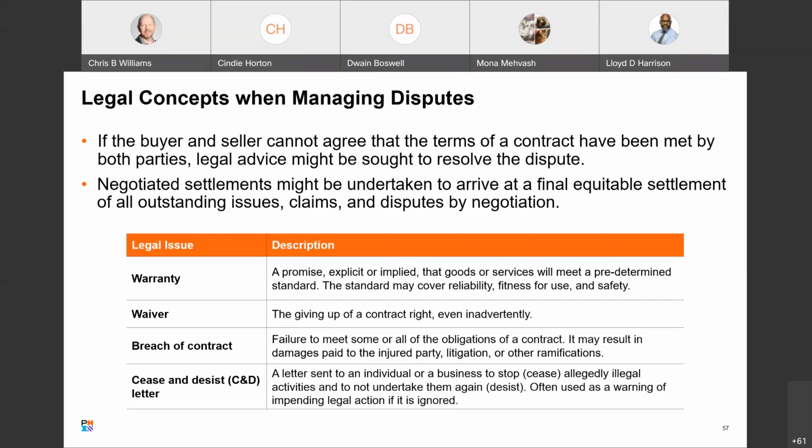All right, and then another is negotiated settlements. You see it, the second bullet up at the top. Negotiated settlements are undertaken to arrive at a final equitable settlement for all outstanding issues, claims, disputes by negotiation. The parties may resort to alternative dispute resolution, also known as ADR, which includes mediation and arbitration, if settlements cannot be achieved through direct negotiations held between parties. So they may take it to that level.